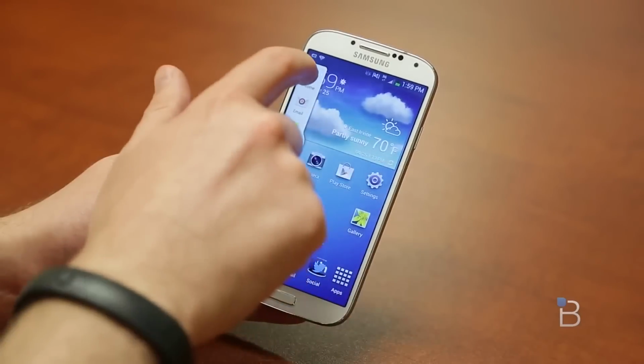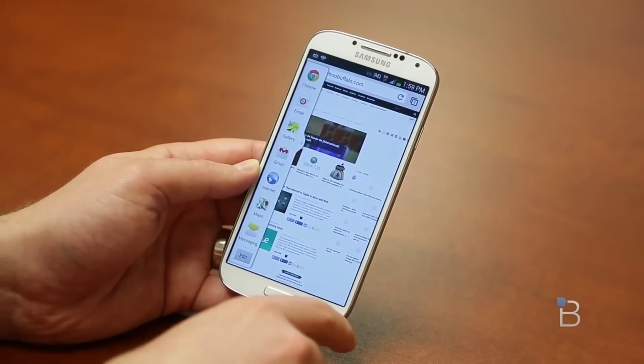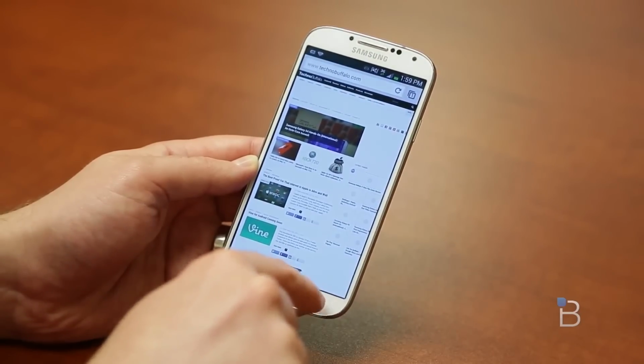But when it comes down to picking a new device, intangible-wise, I'm going for NFC. I'm going for expandable storage. This round definitely goes to the Galaxy S4. So we talked about screen, we talked about cameras, we talked about build quality and some intangibles. Who is the winner of this epic phone smackdown? It is Samsung's latest, the Galaxy S4.